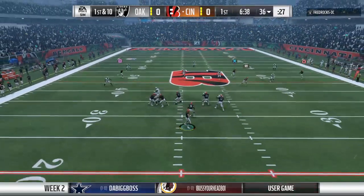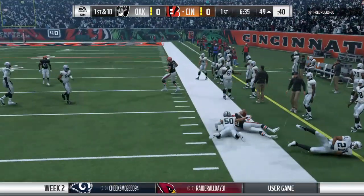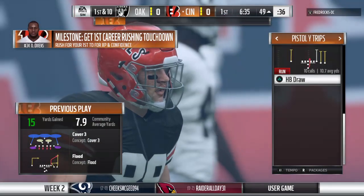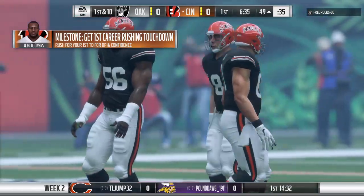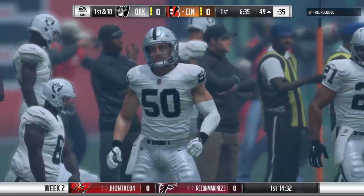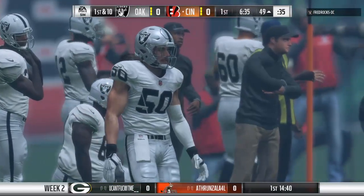Back to throw now on first down. Going right side here, and that's complete. That one good for 15, and the Bengals get a first down. And early on, they're picking up right where they left off last week. And I know a lot of coaches say each game is its own. You don't really have carryover. This feels like carryover. So much confidence from the previous game that they're using to their advantage now.